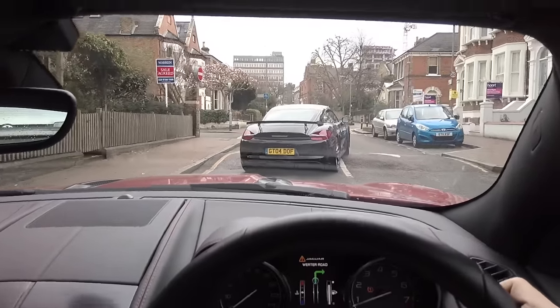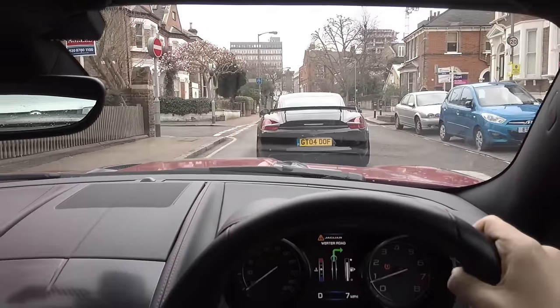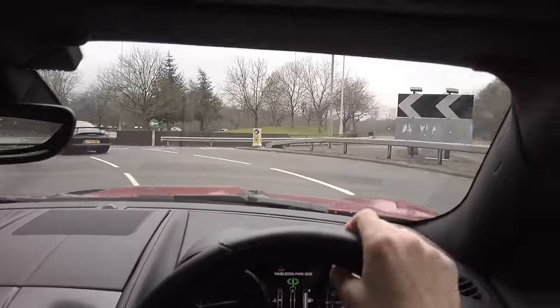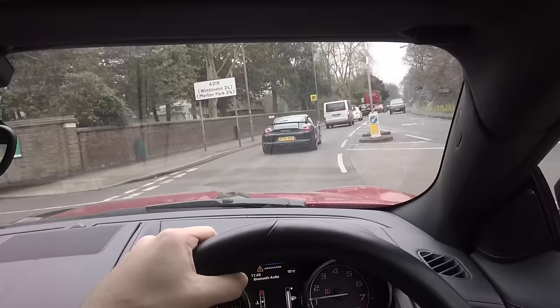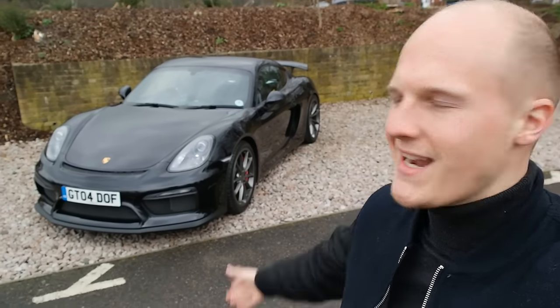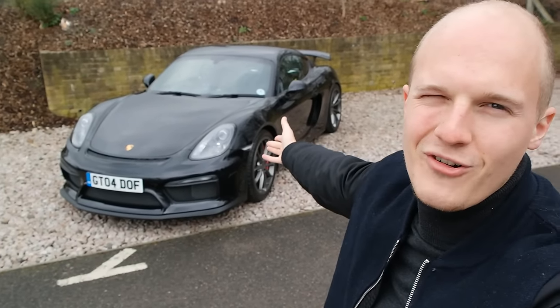Yeah, look at these outwards. Oh, this reminds me of when I used to have the 4C. So we have made it to our destination, and here finally is the GT4 in all its glory.